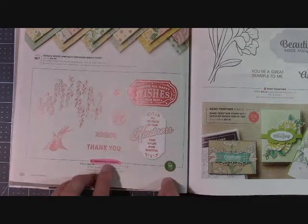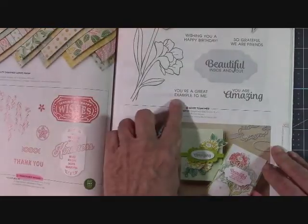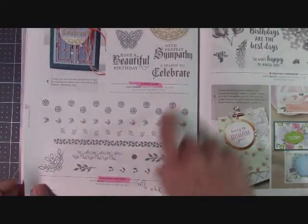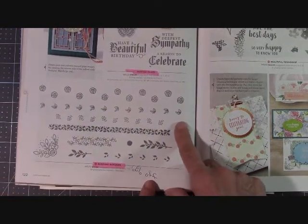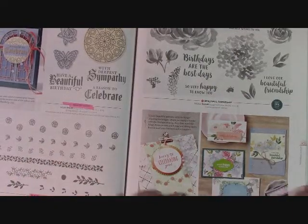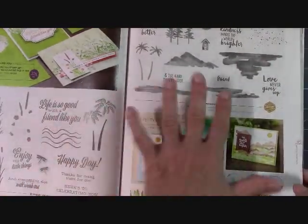Okay. Memorable Mosaic will be retiring. Band Together will be staying. Painted Glass and Budding Borders are retiring. The Budding Borders is 60% off. Beautiful Friendship, staying. Friend Like You, staying. Waterfront is staying. So everything on 124 and 125, those are staying.